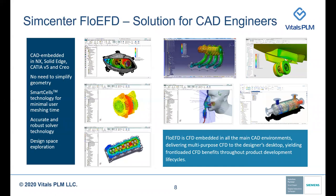And the proprietary SmartCell technology for the meshing available in FloEFD allows users to create meshes with minimal user intervention. Meaning to say that with its automated meshing algorithms, the setup is quite minimal from the user's point of view.